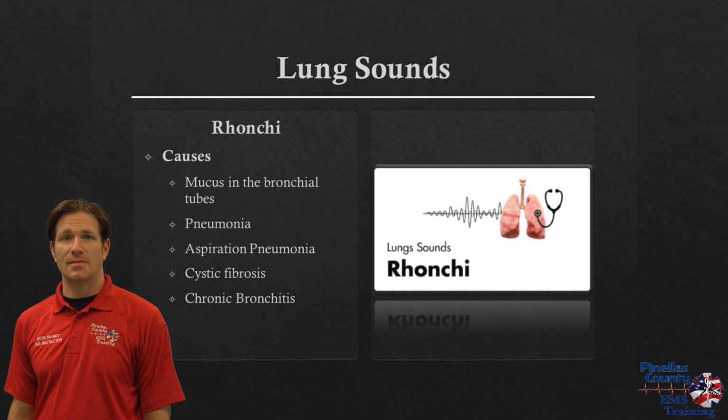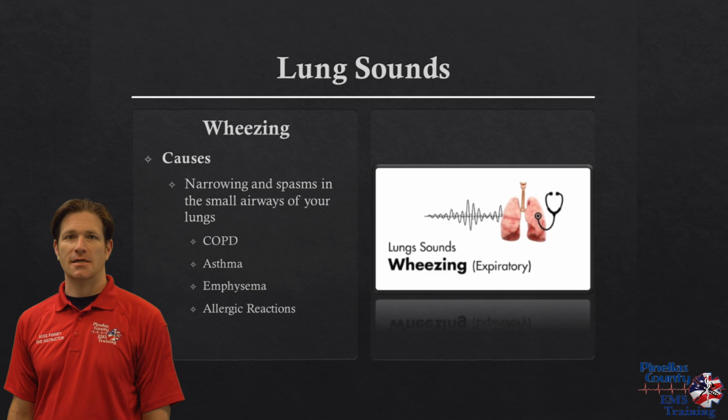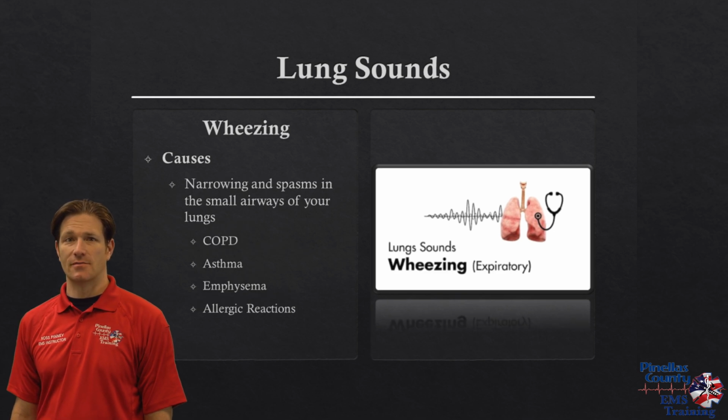This is usually caused by the buildup of mucus in the bronchial tubes, usually caused by an infection, whether it's from pneumonia, aspiration pneumonia, or chronic bronchitis. We don't know. What we do know is that they are sick and they are more likely to be septic, so we should use further diagnostics to either confirm what we suspect or invalidate the current differential diagnosis. Let's listen to the lung sound that can usually be heard from across the room.